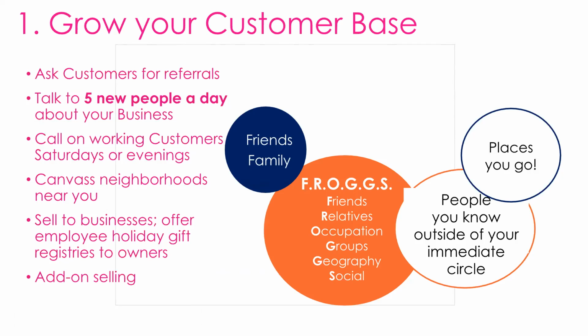They will not buy from you every campaign. They may buy just to support you in the beginning. So you want to go out to your cold market and extend yourself. A great way to do it is to go to the jobs, the groups, the businesses, and partner with them. The schools, for fairs and fundraisers. There are so many ways that you can increase your customer base.